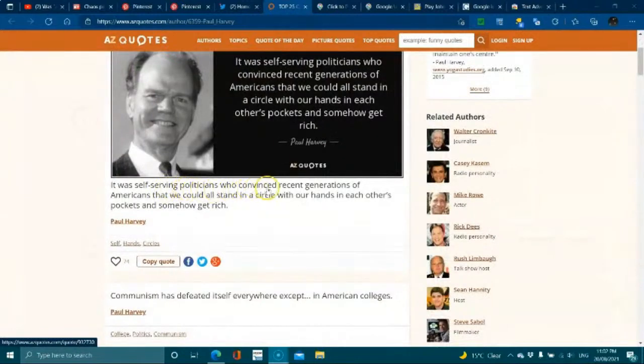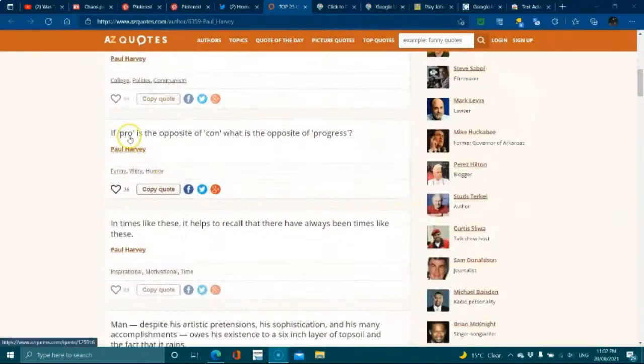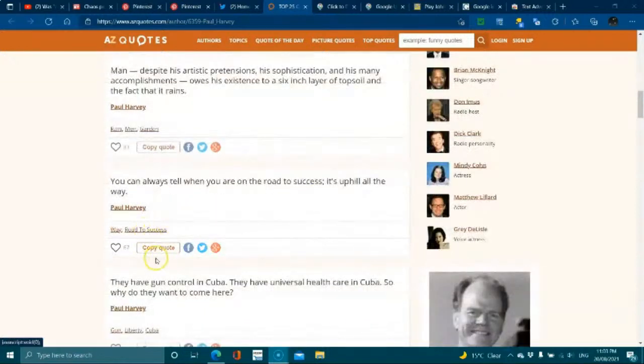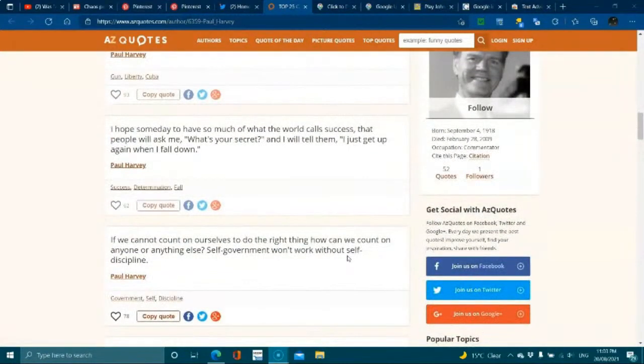Self-serving politicians who convinced recent generations of Americans that we could stand all in a circle with our hands in each other's pockets and somehow get rich has defeated itself everywhere except in American college. If pro is the opposite to con, what is the opposite to progress? In times like these, it helps to recall that there have always been times like these. Man, despite his artistic pretensions, his sophistications, and his many accomplishments, owes his existence to a 6-inch layer of topsoil and the fact that it rains. You can always tell when you're on the road to success, it's uphill all the way. They have gun control in Cuba, they have universal health care in Cuba, so why do they want to come here? I hope somebody to have so much of what the world calls success that people will ask me, what's your secret? And I will tell them, I just get up again when I fall down.